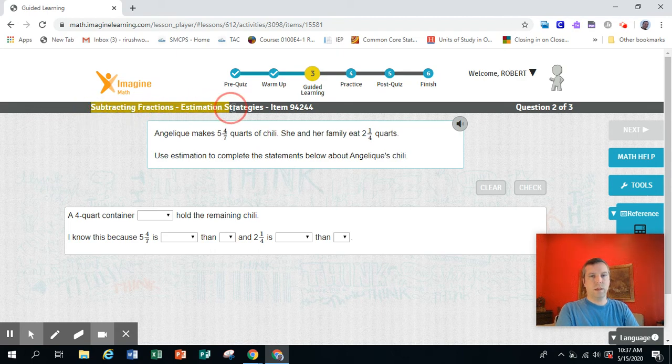Subtracting fractions, estimation strategies, item 94244. Angelique makes 5 4/7 quarts of chili.